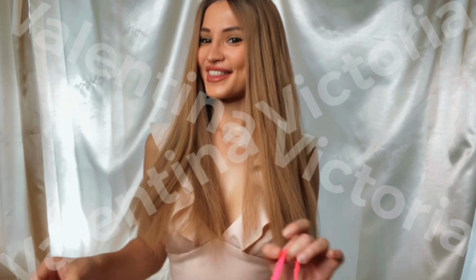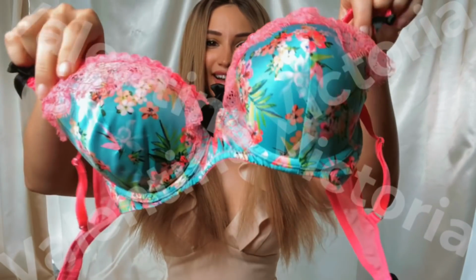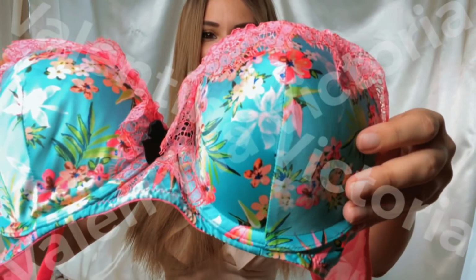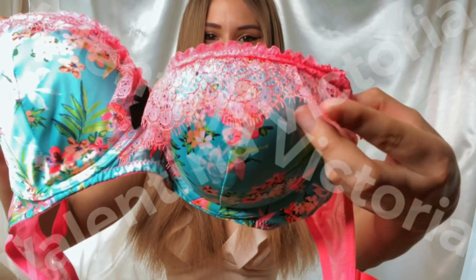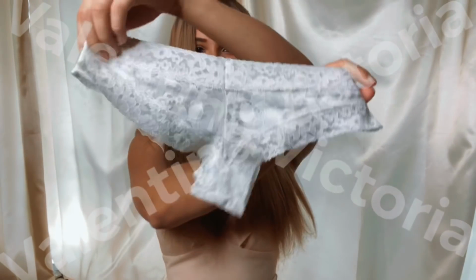Alright, so the first spring summer themed set is going to consist of this really cute bra. It is made of satin material over here. It has a floral pattern, and it also has this really cute frilly detail that is bright pink. And I'm gonna pair it with these plain white cheeky lace panties.